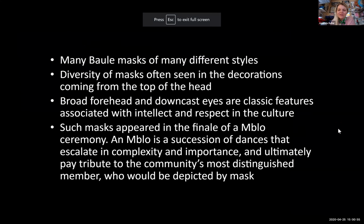So the Mblo masks come in all different styles. The Mblo wasn't the only ceremony they used masks for, but it was the most significant of the ceremonies they used masks for. It had a really complex buildup of dances. And so this is one type of Mblo mask. There are many of them, and they're going to vary based on the carver, the person making it, who would be a male, who would carve it, following some standard aesthetic norms for the culture, but they could put their own spin on it as well. So there is a diversity of the Mblo mask, and they all have the protrusion coming off the top of the head. And so that's one way that you can recognize them.